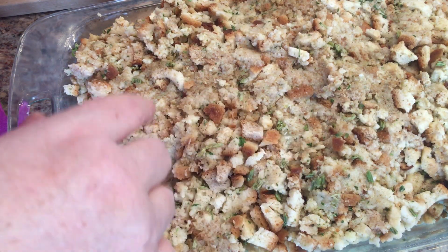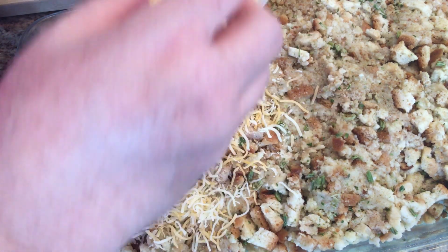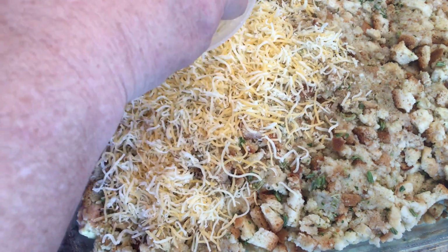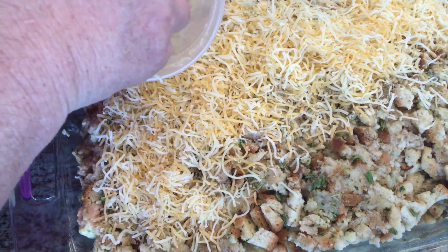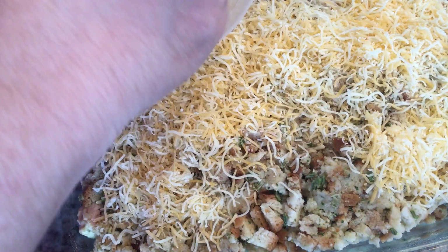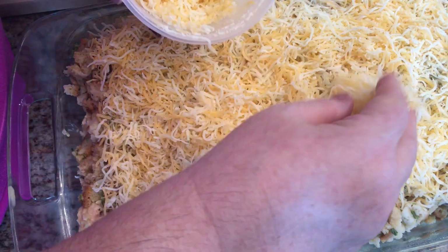I added the stuffing layer. Now I'm going to add the cheese. And the recipe says to bake this covered for 20 minutes and then uncover and bake for another 10 to 15 minutes. Everything's pretty much cooked. I think you're just kind of warming it through.